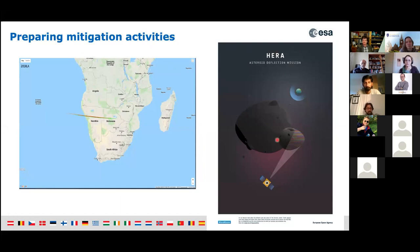Hera, mentioned by Stefania, is part of a mission called AIDA, which stands for Asteroid Impact Deflection Assessment. NASA will be basically shooting a satellite into the smaller one of a binary asteroid. You can just visualize this: this is my asteroid here, my satellite here. If I hit the asteroid, it will be pushed a bit just by conservation of momentum. We will change the velocity.